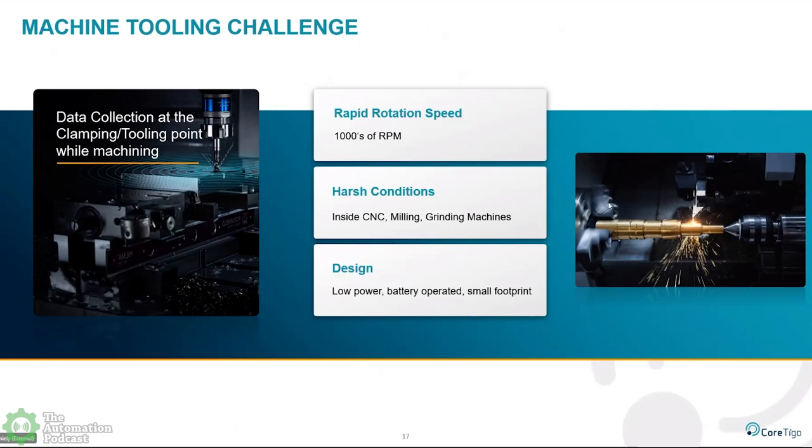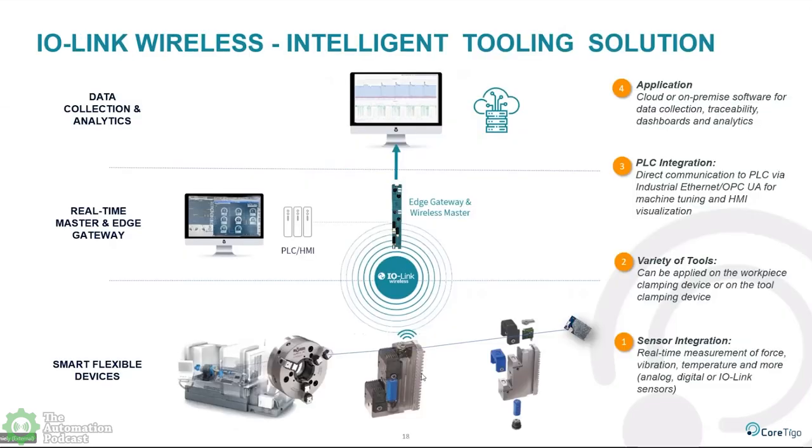What do you need to do? You need to embed a wireless radio connected to the sensors inside these tools. And that's exactly what we did here with this example. Now, the challenge is, of course, as I mentioned, the rotation speed. The challenge is very harsh conditions. This is inside a CNC machine with a lot of pieces flying inside the machine, a lot of noise. And also the design itself, because of the power, you need a low power design. This needs to be battery powered. You cannot connect cable power onto this device. And it's also low power devices and a very small footprint.